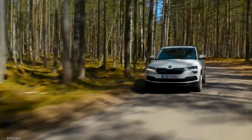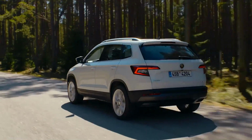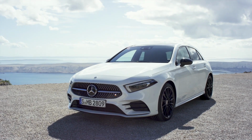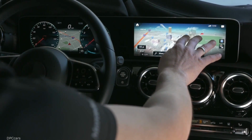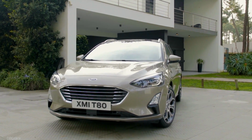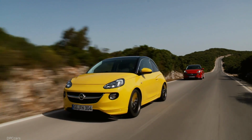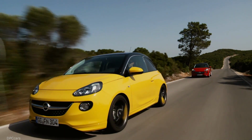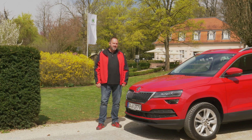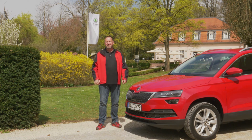The service and comfort features offered as standard at Skoda are only available as extras from many other manufacturers. For example, the so-called extended function MBUX with live traffic information costs around 1,300 euros for the new Mercedes A-Class. For the Ford Focus base version, there is something called FordPass Connect, but the price is 300 euros. And the Opel OnStar service, including a concierge service, will cost you about 490 euros for the base version of the Opel Adam. That was our report from the Skoda Media Meeting 2018 regarding connectivity in cars.